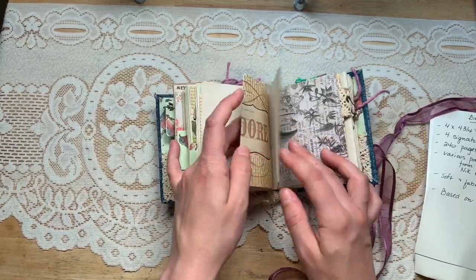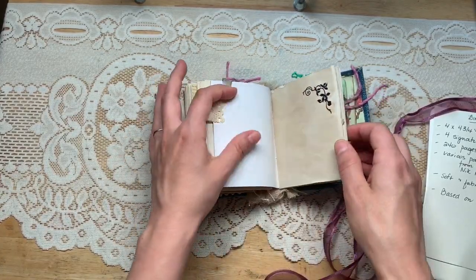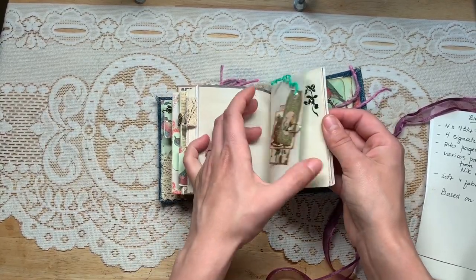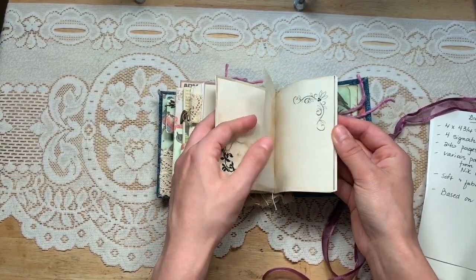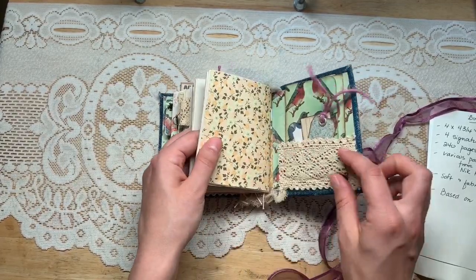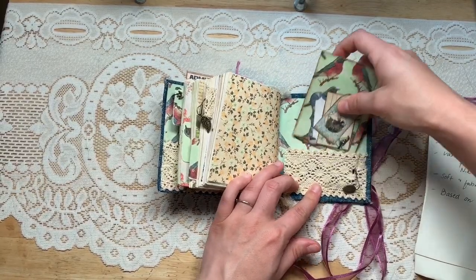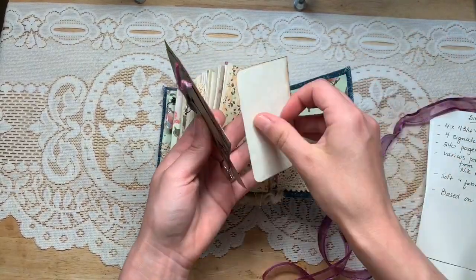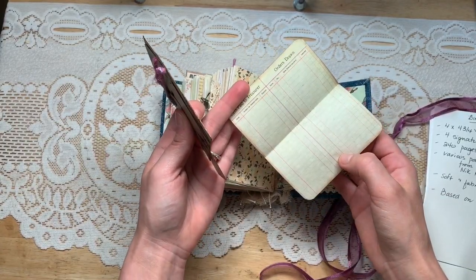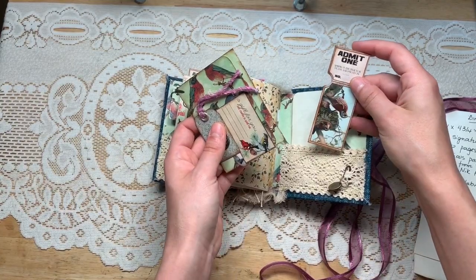Little flip, little leaf charm, more little pieces of ephemera clipped in, some tracing paper, some various scrapbook papers, and then in the back, let's see what we have tucked back here. Quite a few things. Here's just a little, oh, I think it's a cash paid to treasurer, a little piece of ephemera there, and then a little ticket.